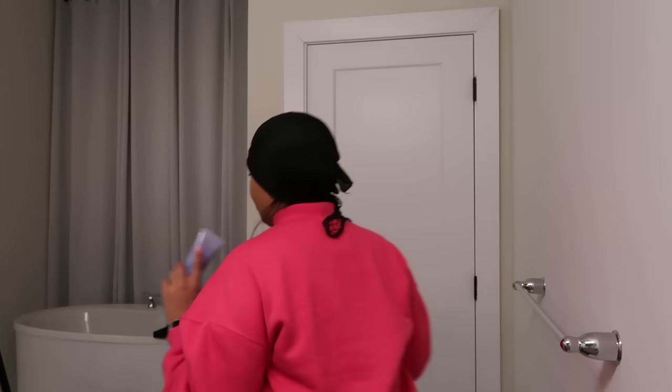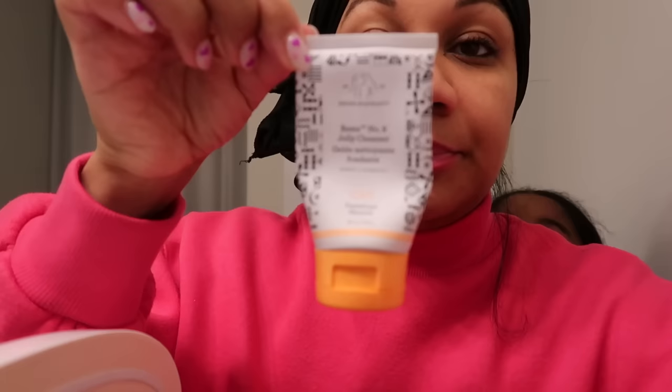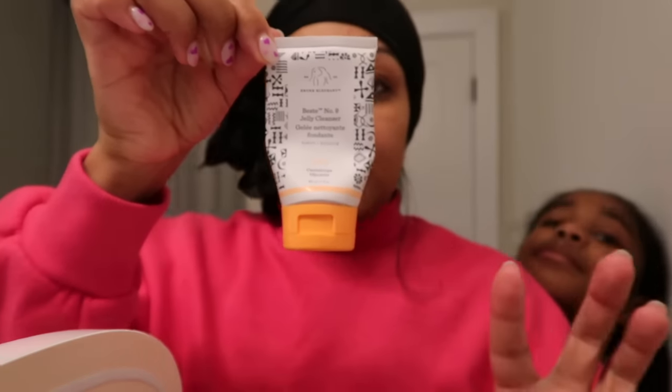So let me show y'all what I was using. Hold on. Let me show them. No, just keep the camera right here. So she walked into the shower and she brought her toothpaste. I was telling you guys this inside the car that I was using Drunk Elephant, but don't get me wrong. Alright, so this is what I was using on my face. Can you guys see? This is what I was using, Drunk Elephant. So I will put this on my face, and then I would use some oil, and then I would mix this with it.